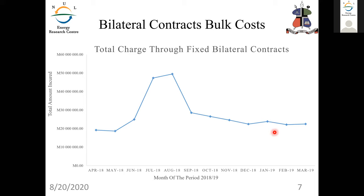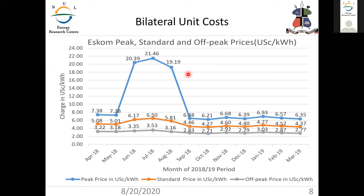However, during the low demand season, we can see that the bulk purchases are sitting at around half of the cost incurred during the high demand season. And now the next slide shows what is actually contributing to the high cost during the high demand season. It is actually the peak prices from Eskom.